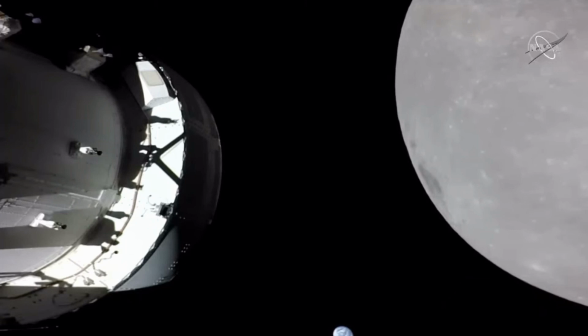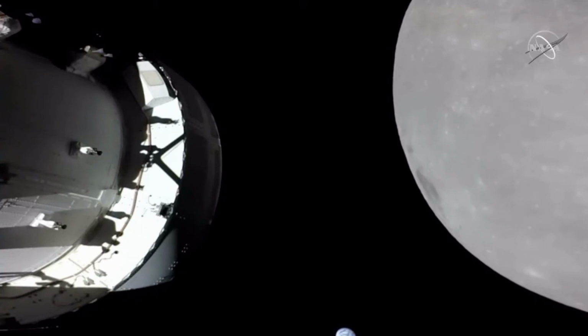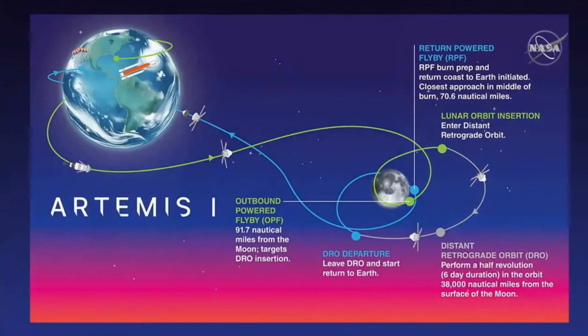While in the loss of signal, the outbound powered flyby will take place with the Orbital Maneuvering System engine at 6:44 a.m. Central. The outbound powered flyby will send Orion close enough to the lunar surface to leverage the moon's gravitational force and swing the spacecraft once around the moon toward entry into distant retrograde orbit. Following this, Orion will remain in the distant retrograde orbit for one long elliptical orbit around the moon, lasting about 6 days.